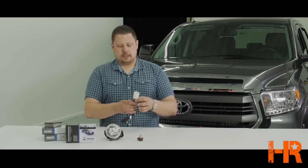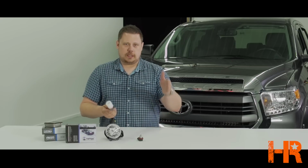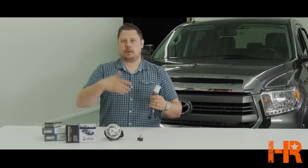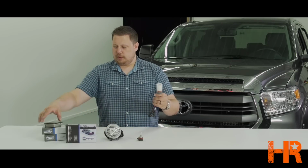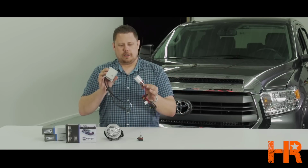Now with HID, you get a bulb and you can pick the color. You have to do that ahead of time. 3000K, 4000K, 5000K, all the way up to 12,000K, depending on the color that you want and what makes sense for your application. And it comes with one bulb and one ballast per side. So that's the big drawback of sticking with HID. Up until now, there was nothing brighter than an HID.